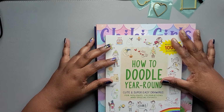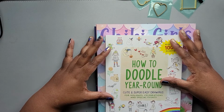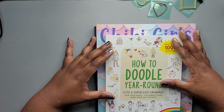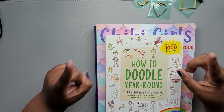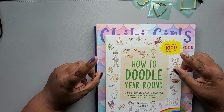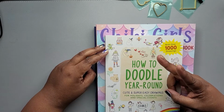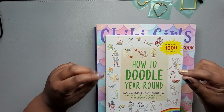I do have a stationery haul coming up of things that I purchased in April. So you guys will probably see that next week. I'm waiting for one more package that took a little longer than the rest. I think it's just one more. No, two more. So two more? Maybe two more.